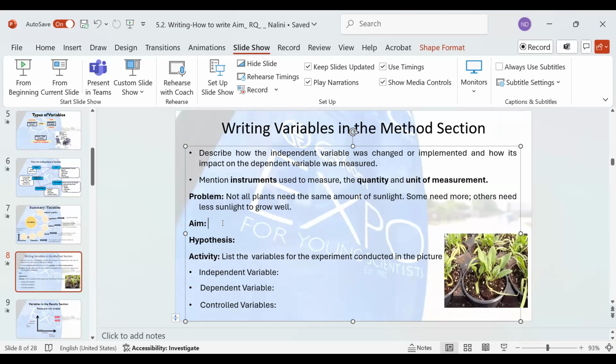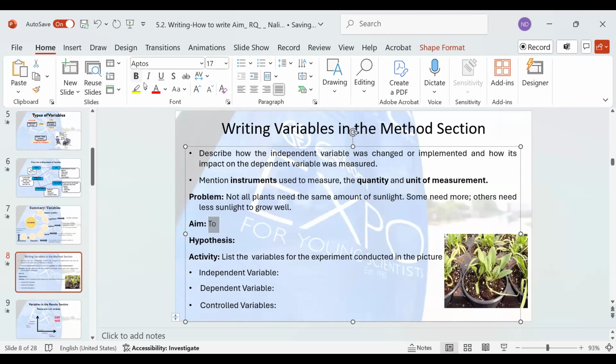So anyone want to take a guess and give me the aim? How will I write the aim? Remember, the aim is a statement that is testable. Who wants to give me an example of the aim? What do we want to find out in this project? We want to investigate. Give me the aim. Or to determine.